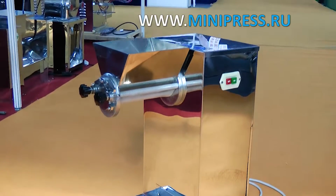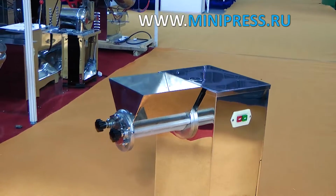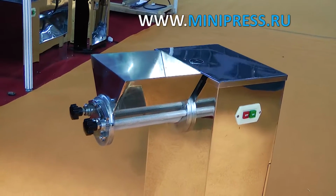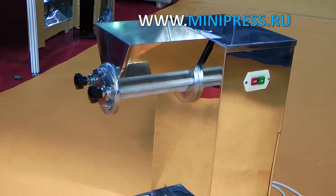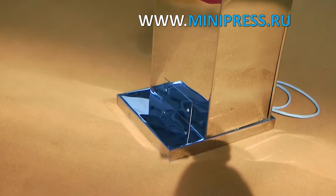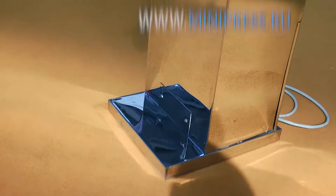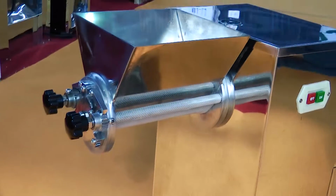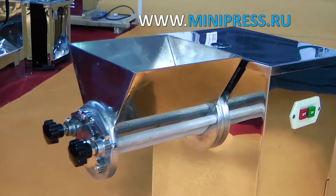I work as a chief technologist at a pharmaceutical manufacturing plant in the Krasnodar region. We use various pharmaceutical equipment that meets the requirements and standards of GMP: a unit for dehydration of aqueous solutions and extracts, a fluidized bed apparatus, rotary tablet machines, an automatic line for packaging tablets into plastic film and foil, and other high-tech machines and apparatuses.